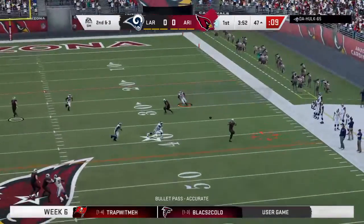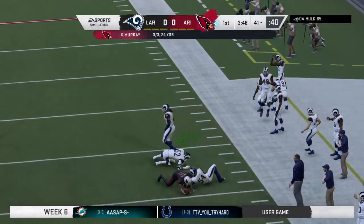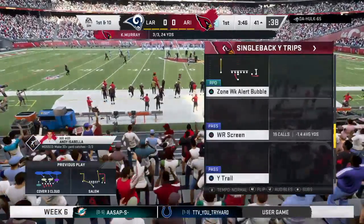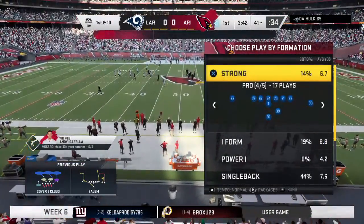Throwing on second and 3. Murray, and he's got his man on the out route. And he'll go down shy of the 40 at the 41. 6 yards to pick up, and that's a first down.